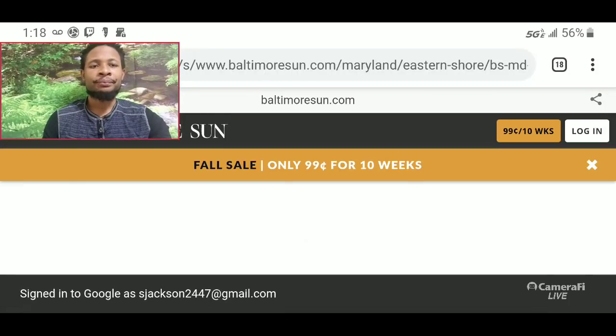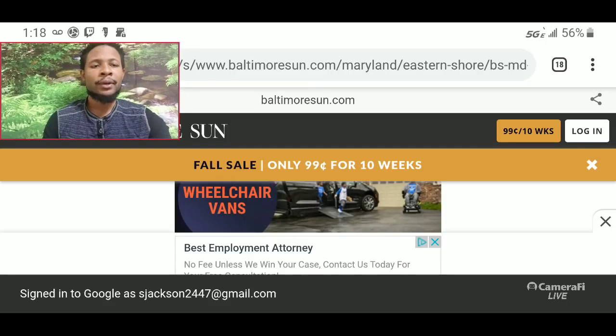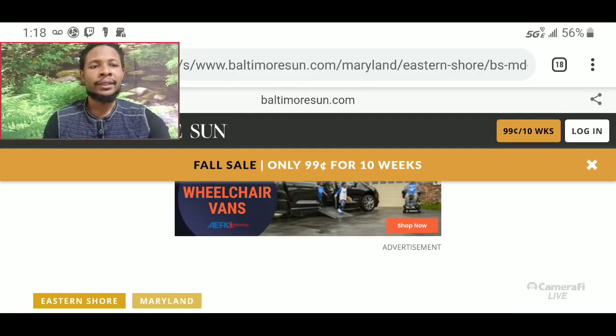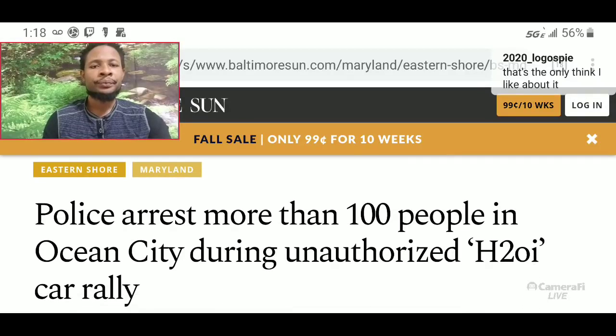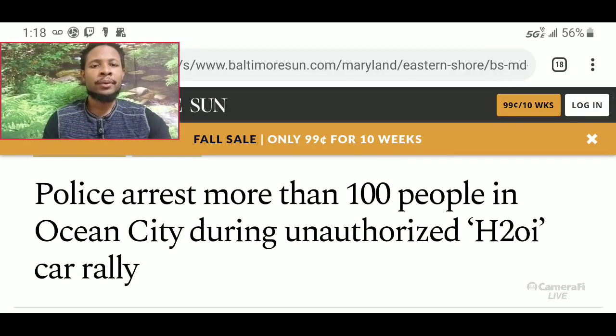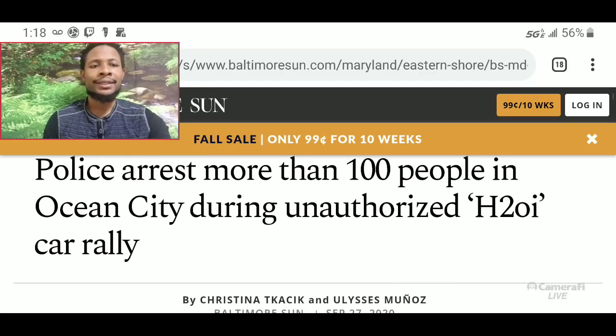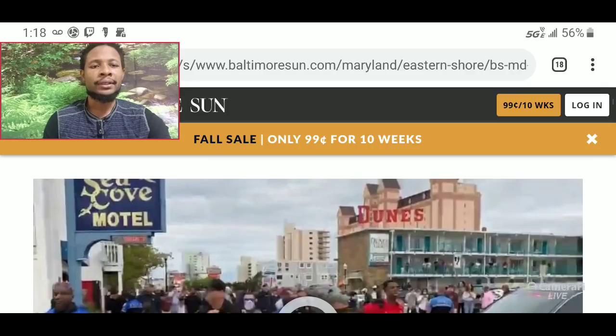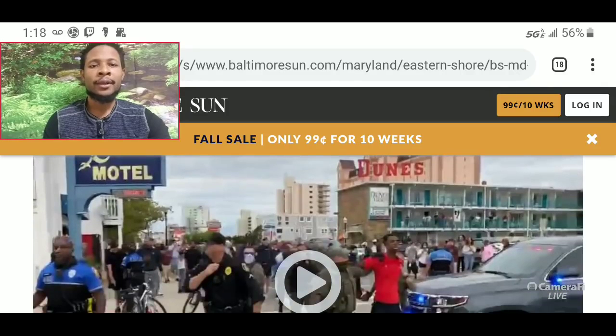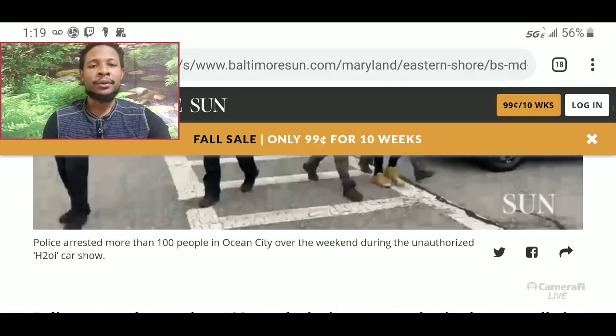All right, moving on. Here's another report where they also are arresting people for about a year for just having parties now. And I'll show you that here in a second. Police arrest more than 100 people in Ocean City during unauthorized H2OI car rally. They arrest you during the car rallies. They arrest you during the parties. They don't care. So here's what's going on here.